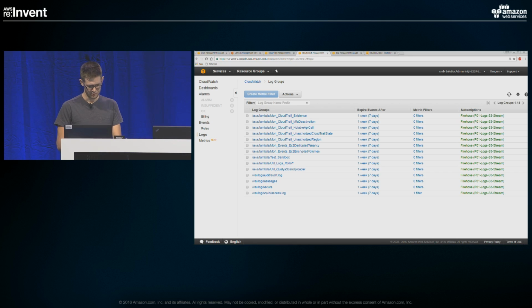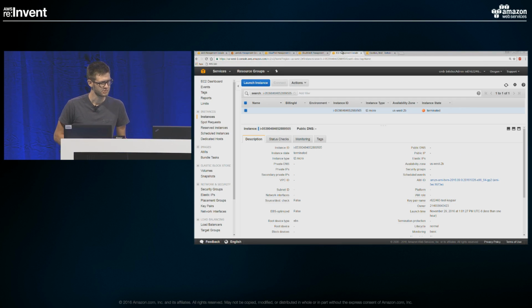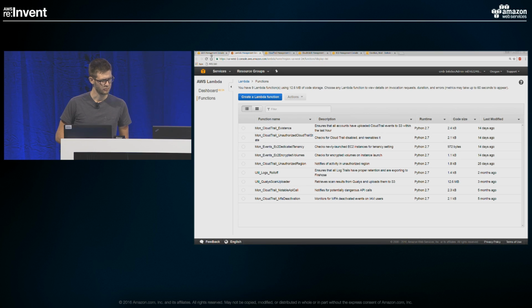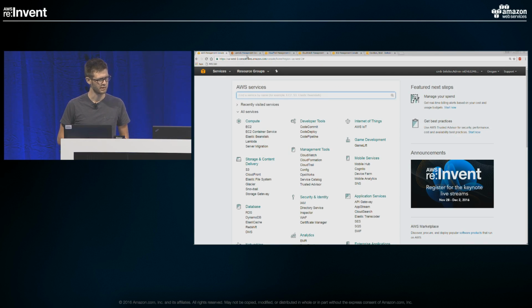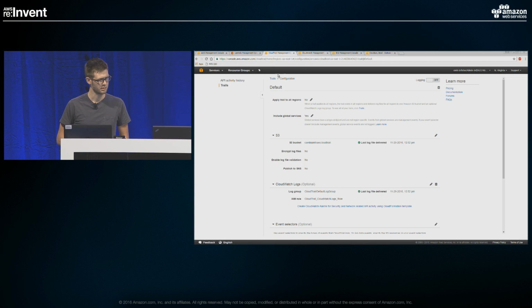So hopefully while I was talking, we got a new batch of events delivered into our S3 bucket for CloudTrail. Let's take a look. Not yet. Generally takes about anywhere from like a 5 to 10 minute window for events to roll up. Once that gets delivered, in addition to having our email notification, we will actually have a configuration change made to our CloudTrail that will put it back into compliance.